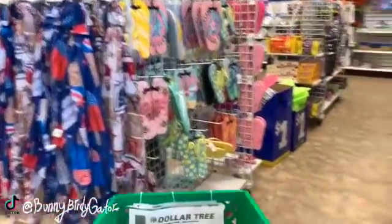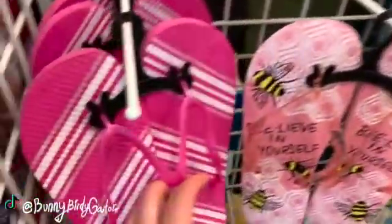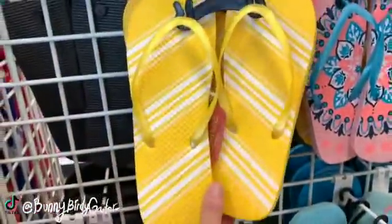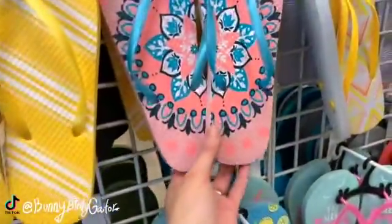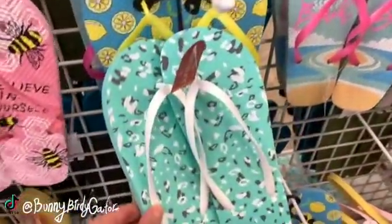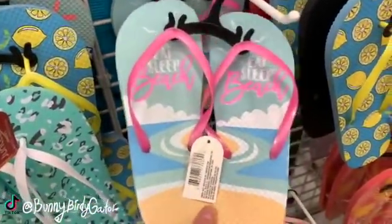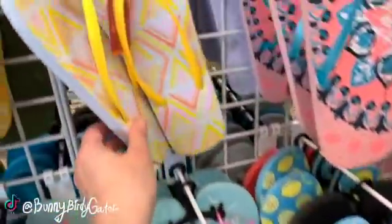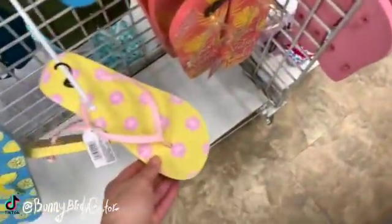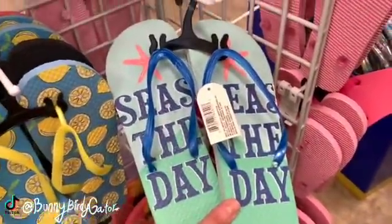And then over here, we have a bunch of new flip-flops. Stripes. Believe in yourself. Yellow stripes. Sort of a Mendy design. Animal prints. Eat, Sleep, Beach. Those are really pretty colors. This one. The yellow and pink is so pretty together. Seize the day.